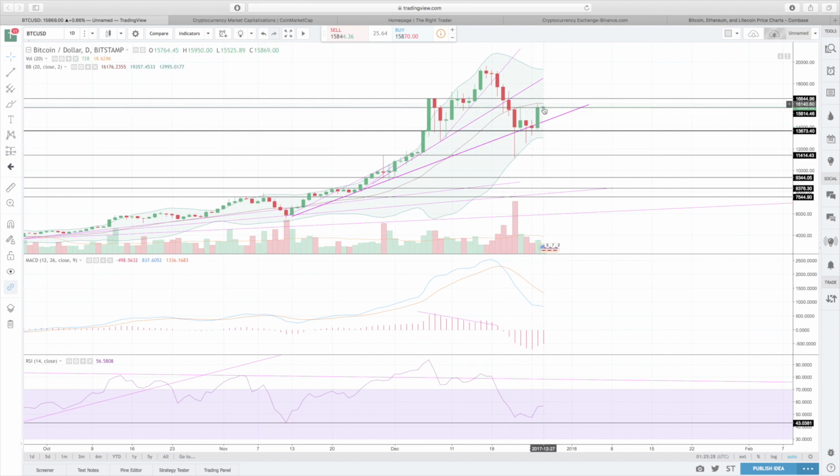So right now, I'm going to be looking mainly for a break above and hold above the middle band. That's currently at $16,176. Once we're able to do that, we've pretty much confirmed the reversal. And as you can see, we have our downtrend over here that we broke out of with this candlestick.